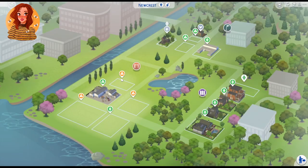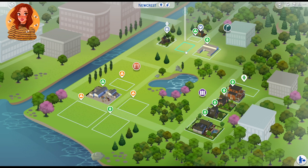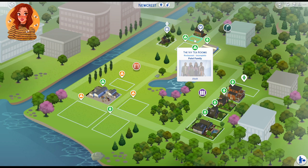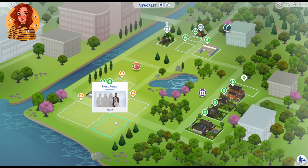Okay, right, Newcrest. So we've got a plan. They're a kind of new couple in their first home. We have a bigger garden because they've got the 2 dogs, with enough space to maybe expand, so if they do have kids, they've got a bit of extra space. They've bought the restaurant. There'll be another little restaurant, the Ivy Tea Rooms, which is owned by the Patel family, who also own the shopping district. We've got a retirement home. We've also got a cafe up here that we've already done. And the Patel family are on their own, in a bit more of a mansion style home.